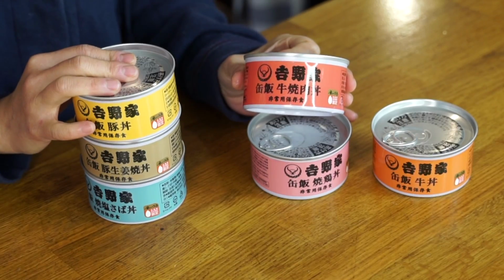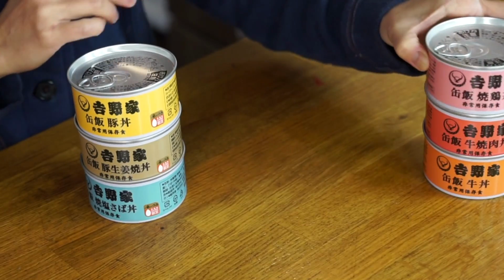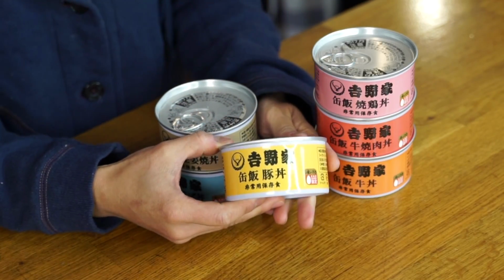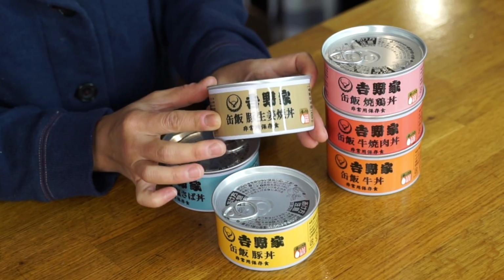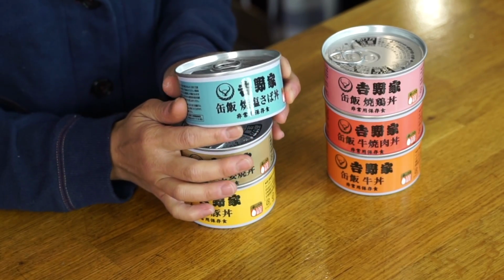So as I mentioned, the most popular flavor is the gyudon, which is the beef. But this is another beef version, and this is the Yakiniku. This one here is the Yakitori, which is the chicken flavor. I love the coloring of these cans. Isn't this just lovely? It's like a little rainbow of canned rations. Love this. The yellow one here is the Butoden. This is the pork. This is another pork version, but this is pork and ginger, buta and shoga. And this one I'm excited about. This is saba. This is mackerel. So this is the fish one.